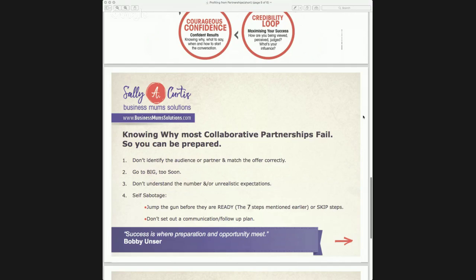But you also need to consider the offer that you're putting together. Is it matching their customer base and your customer base correctly? Because if you haven't identified what ultimately the customer is looking for, or problems that you're going to solve, and you don't match that offer correctly, then you'll also have a poor result. And the reason you're doing collaborative partnering is to have a great result, is to increase your profitability, retain better quality customers longer, have more fun, and bring in income streams.